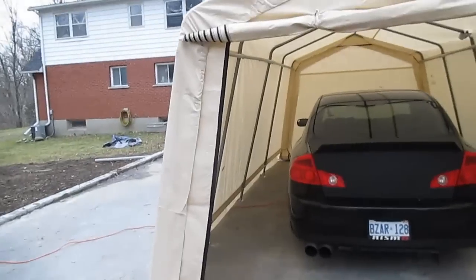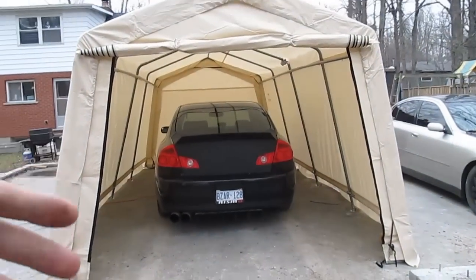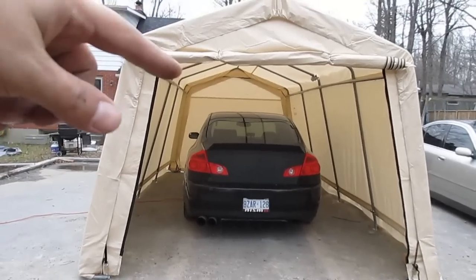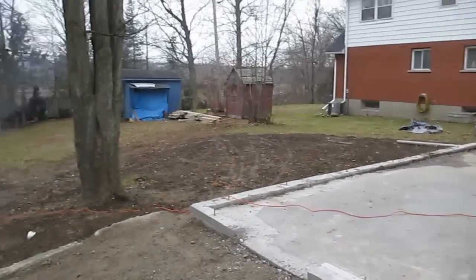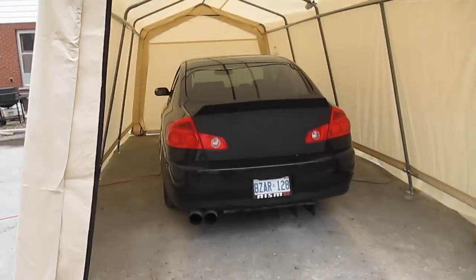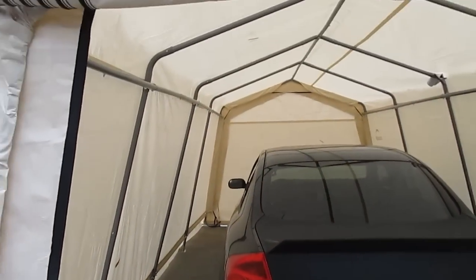Now I was looking at some of the reviews, and this specific shelter had mixed reviews. A lot of people saying that if you're planning on leaving it in an area that gets a lot of snow, they don't recommend it. Also a lot of wind. Now here where I am, I'm sure I'm gonna get both of those this year, but I'm just gonna hope for the best. Pray, hope for the best that this shelter holds up.